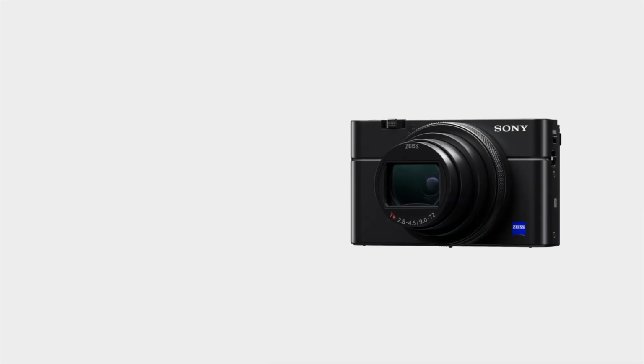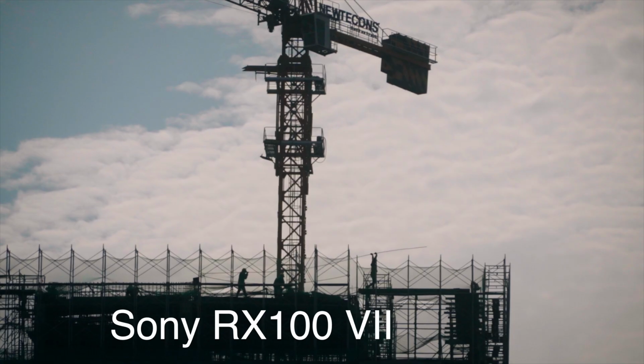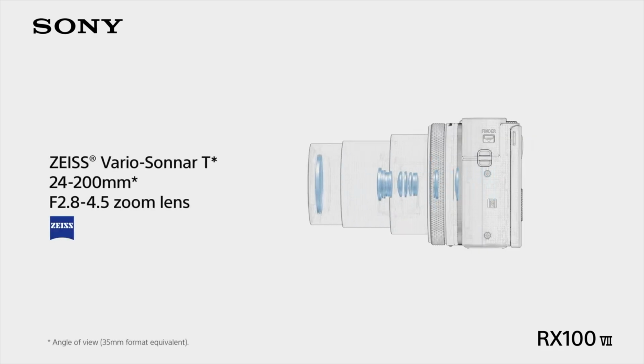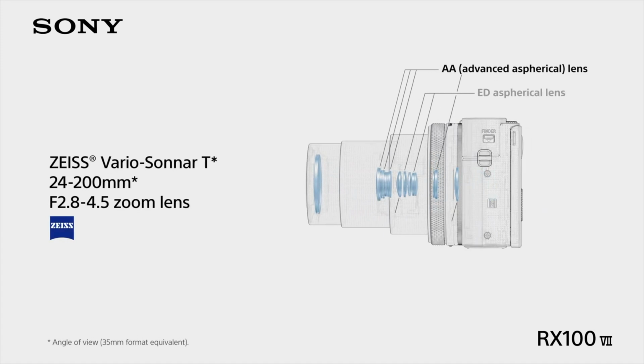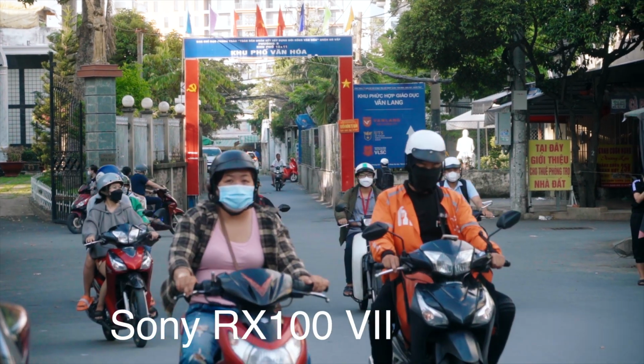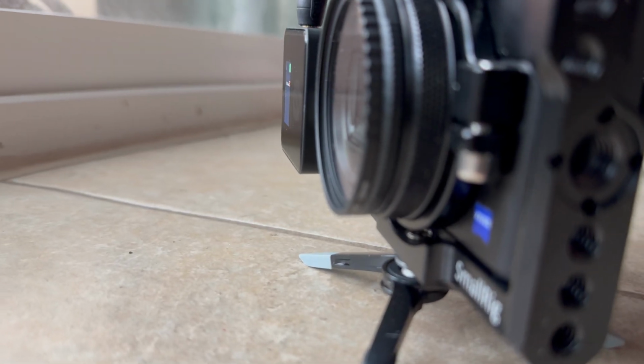The Sony RX100 VII is the last of its kind, an ultra-powerful 1-inch compact camera with a staggering zoom range of 24 to 200, with a staggering price of $1,300 for a dated 2019 camera, which is equivalent to going to China and marrying leftover women.